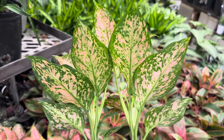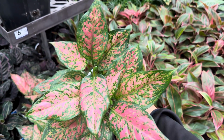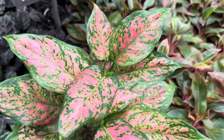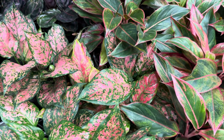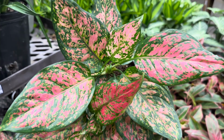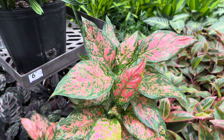I am so tempted to just continue to buy Aglaonemas. Like I can literally have the same Aglaonema version in my plant collection and not even flinch about adding it into my plant collection. I just feel like Aglaonema just brings so much joy to me because of the colors. They have very vibrant colors, and I just love that there's so many different varieties.